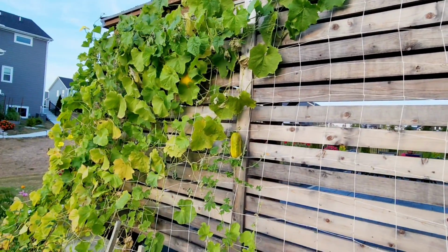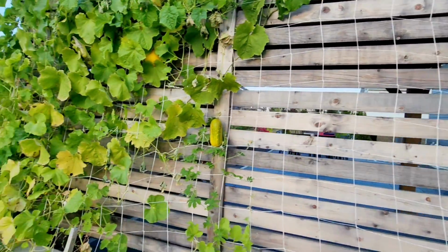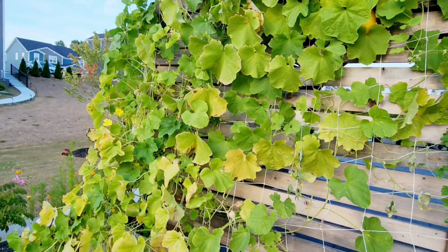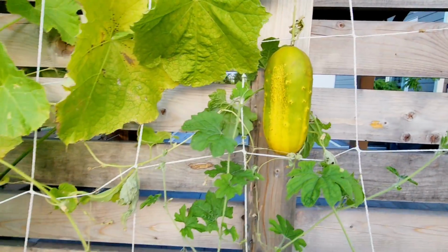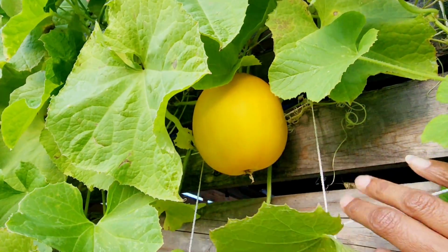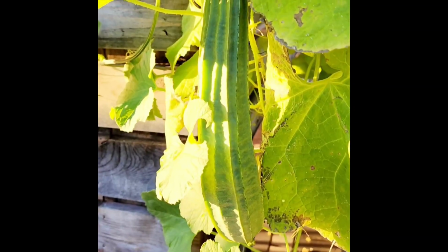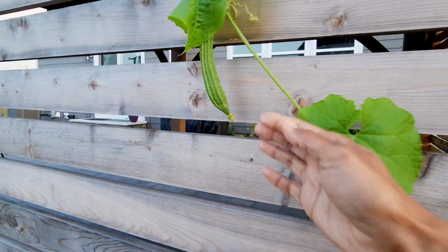And I have some creepers here. I got this trellis from Amazon and I put it this way. And I hung few cucumber plants and ridge gourd. You can see some cucumbers here. And also Indian cucumber, we call it dosakaya. And I have some ridge gourd as well. I got few, and this is a small one that's coming up.